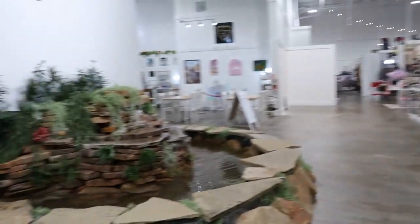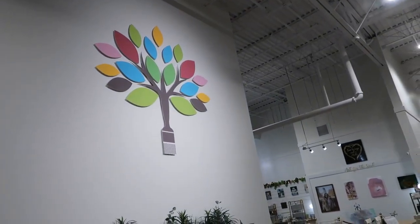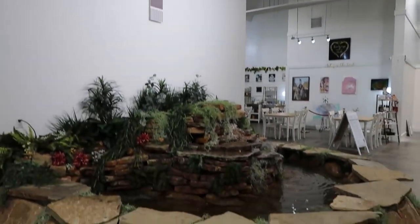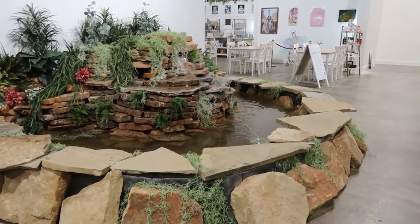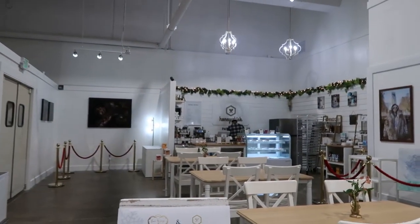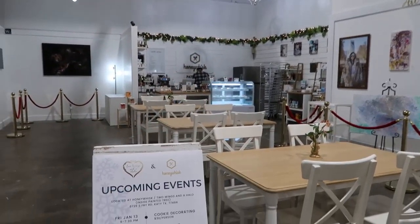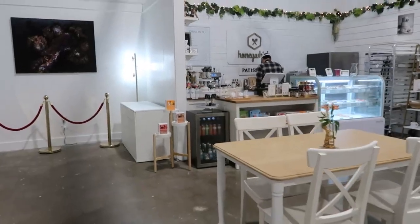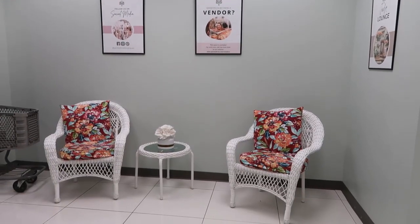This is the back area of paintedtree with this beautiful paintedtree logo. I love it right here. So pretty. I love hearing the water. This is new. Last time I came here, they were making two shops right here. But I guess this is like a little cafe area. Outside of the bathroom, you can lounge in here.